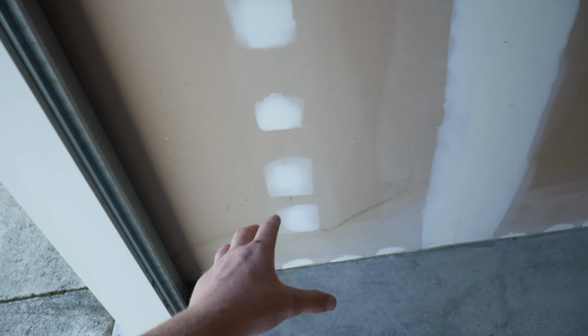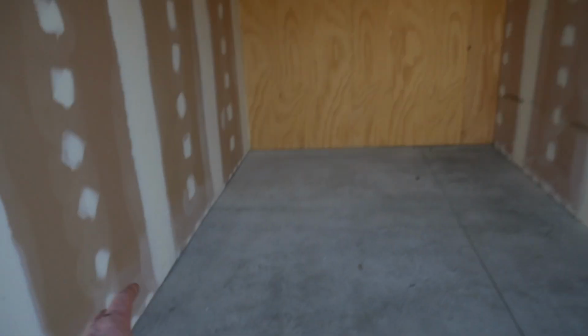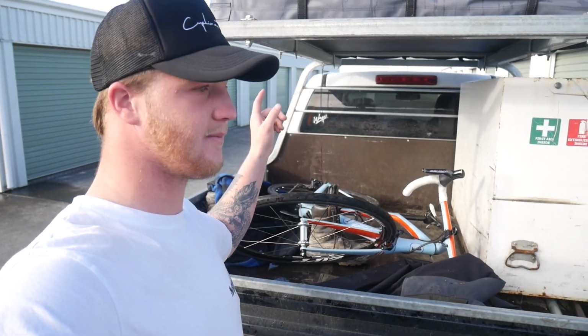I'll probably put a multi-box down there and have a DA2 charger set up, and then be able to charge my Wahoo and all that type of stuff. But yeah, that's basically the new shed. So we're going to unload the TT bike and the Scott Foil, put them in there, and then we'll have to go and retrieve the rest of my gear, which is everywhere.